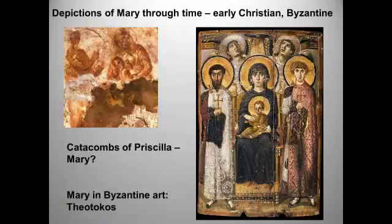Well, I need to move to our final required work, but first I want to look briefly at various ways Christian art has depicted Mary over time. Now, the fresco on the left is from the Catacombs of Priscilla. It may have been a portrait of Mary with Jesus, but this is debated. It may have just been a mother and child. There were a lot of paintings like that of deceased individuals in the catacombs.